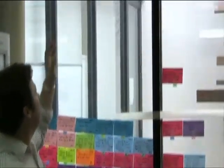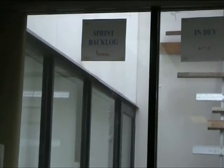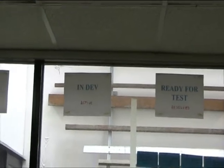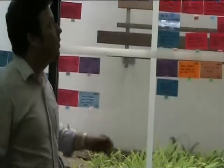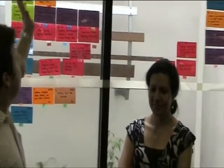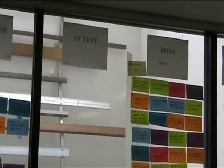We have our sprint backlog, and that can be called iteration backlog. In dev is all the tasks that are busy being worked on, and ready for test is everything that has been developed and the developer feels that it's ready for going into test. When a section is ready it then goes into test, and that's what the testers are testing.